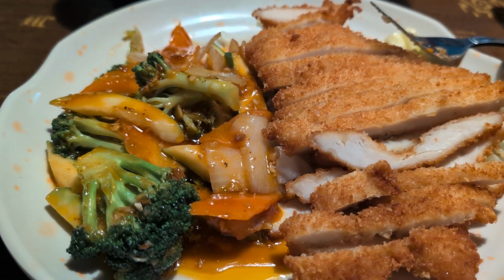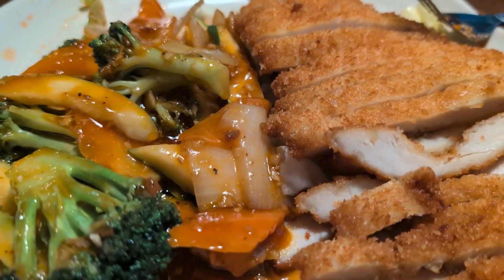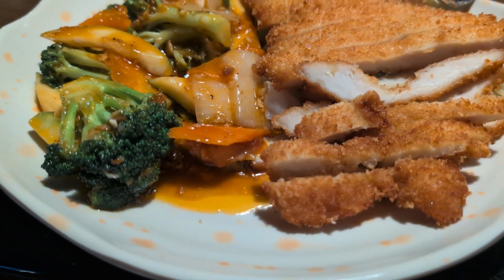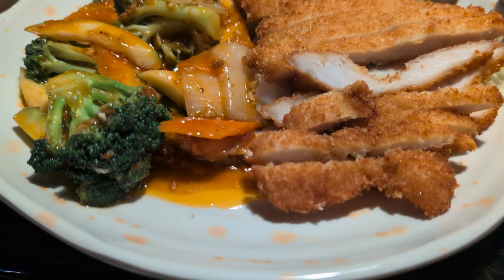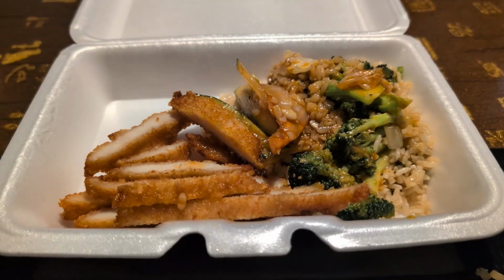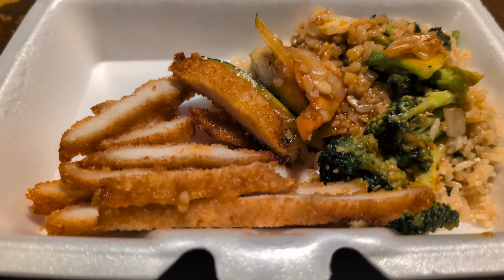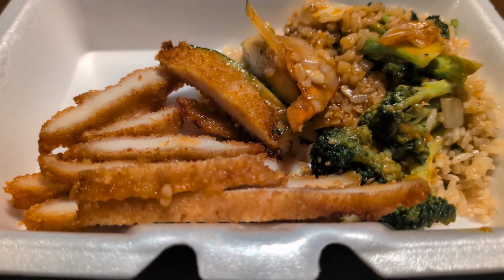Never had cat soup before. Let's try it. Mmm. That's my new favorite. That is really good. And I ate a lot of it, but that is my leftovers, which is a whole nother meal. It was so good.